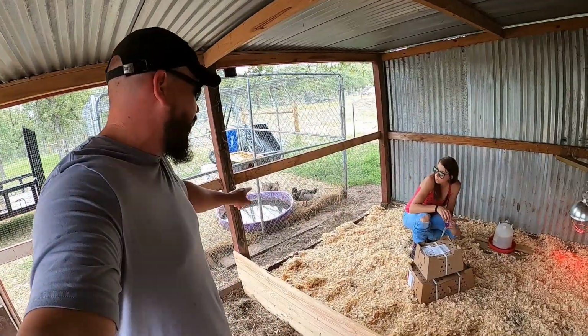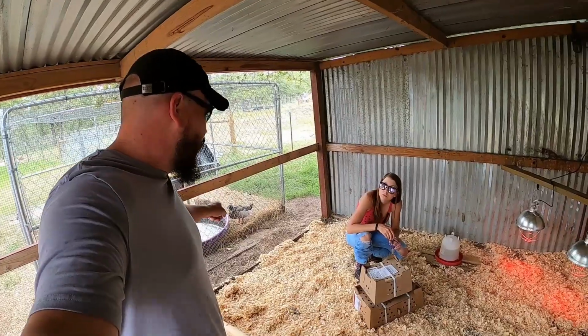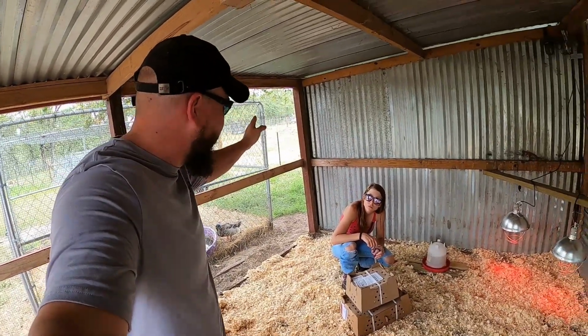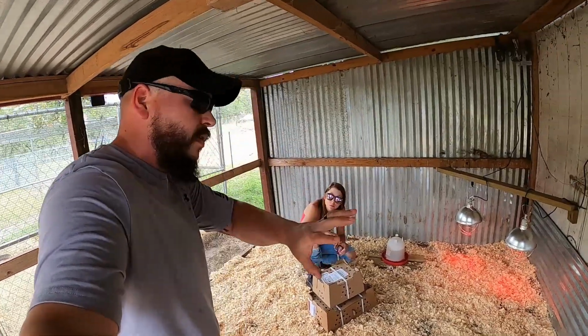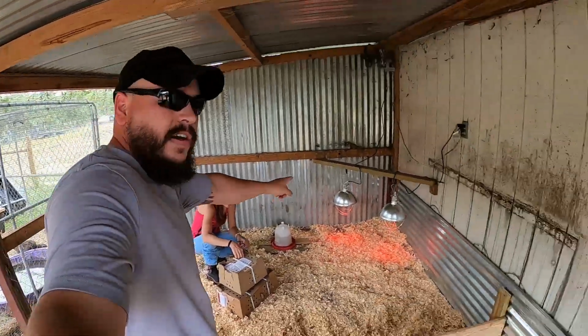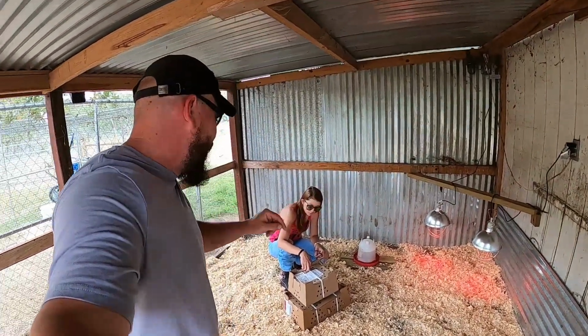On the outside, there's one side here where they're going to get plenty of sunlight and a little bit of wind, but not a lot, because our predominant wind here is southeast, which is that way. North is that way, so they've got plenty of protection here. And in that corner there, you can't feel wind at all. It actually gets really hot even without the lights right there.